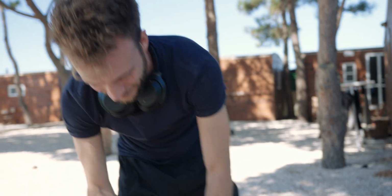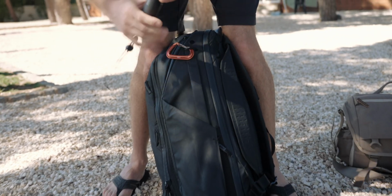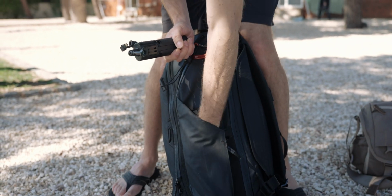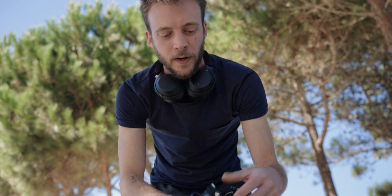A couple more things here on the side. A selfie stick, which I use religiously for my TikToks. And by the way, these are here for easy access in case I really need something quickly. GoPro Volta, to charge my GoPro. I get everyday battery life.